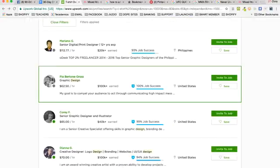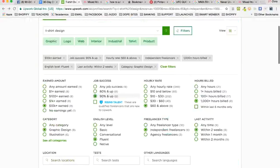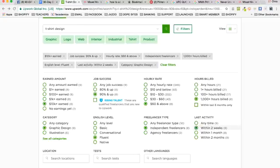So let's go back. You start at the top and you see what's possible. Now, we're going to change just one thing. Instead of $10,000 earned, let's change it down to $1,000 earned, okay? Actually, let's change two things. And then instead of $60 and above, let's do $10 and below.